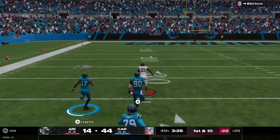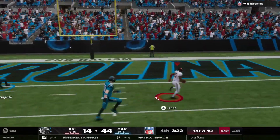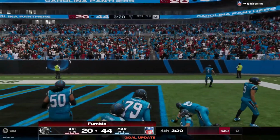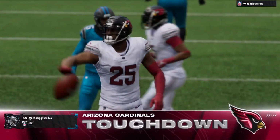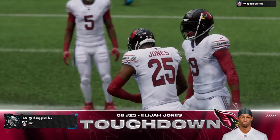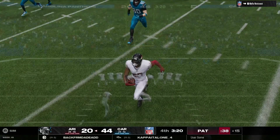Oh, big hole left side. Still going. Fighting for the goal line. He lost the football. It's out. And that is pulled in by the defense in the end zone. How about that? That's as easy a pick six as you'll ever get. The pick six for the score.